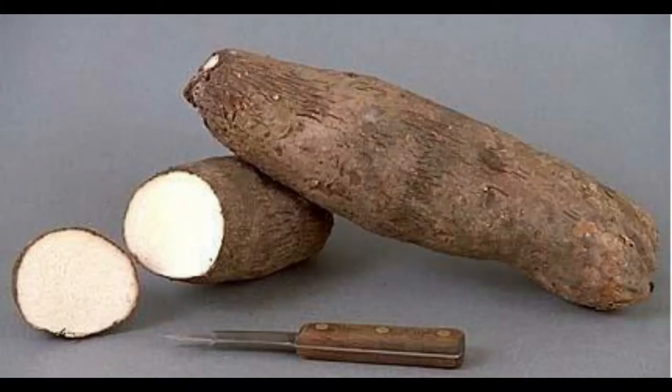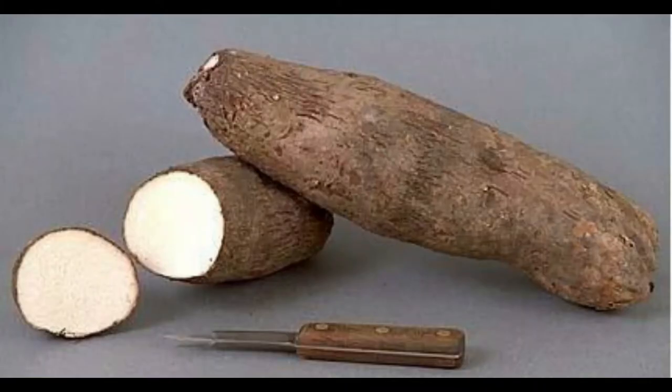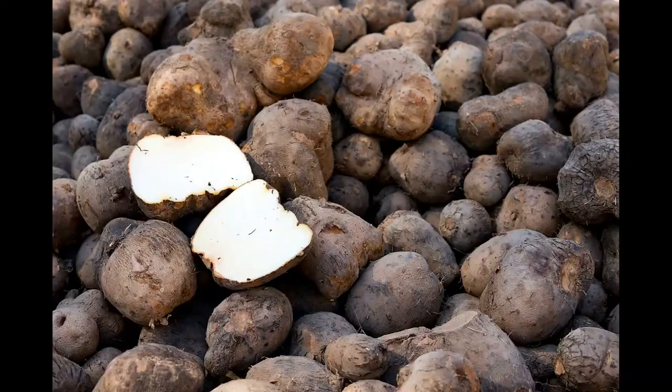Yam is a perennial herbaceous vine whose Twi name is bayere. It is nutrient dense and a great source of potassium. It is known to boost one's brain health, reduce inflammation, and improve blood sugar.